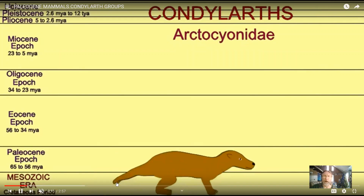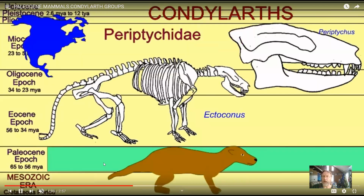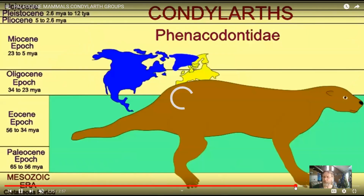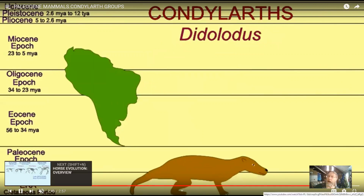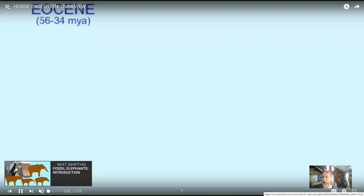From a primitive group of what are called condylarths that existed in the Paleocene epoch, come the large herbivorous mammals, which would develop hooves on their feet. And so we split these condylarth descendants into the mammals which have an even number of toes, the artiodactyls, or the odd number of toes, the perissodactyls. So from condylarths, we get things like cows and camels and giraffes and antelope, but we also get the odd-toed plant eaters like rhinos and horses.